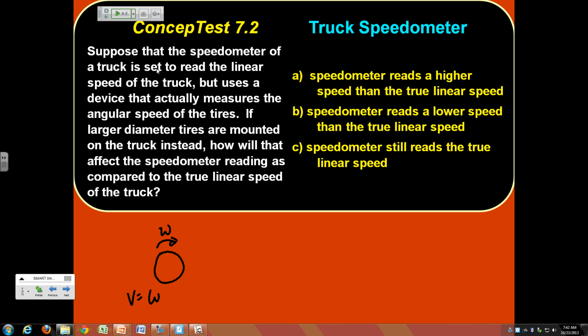And V is equal to omega times R. But then if you put in a bigger tire, like a big old mud tire on your truck that is a lot bigger than what it was installed with, now it has the same omega, but R is bigger. And since V equals omega times R, if R is bigger, then your truck is actually going faster, but your speedometer still thinks that you have these little bitty tires on it, and so it's going to read a slower speed. Is that clear? Yeah, y'all seem to understand, so that's good. Oh, I messed up the question. I was thinking the opposite.